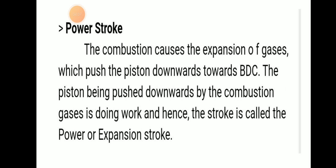So these are the basic working principles of a two-stroke compression ignition engine, which is used as the marine main propulsion engine.